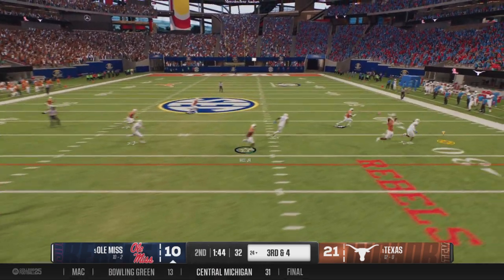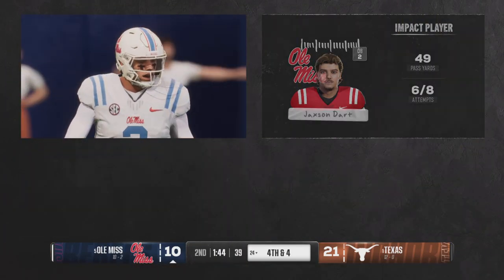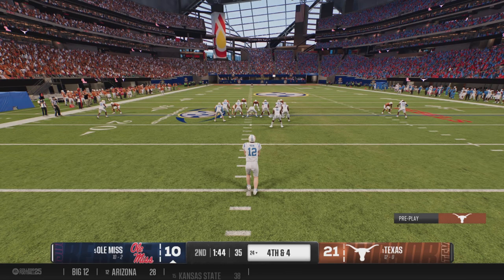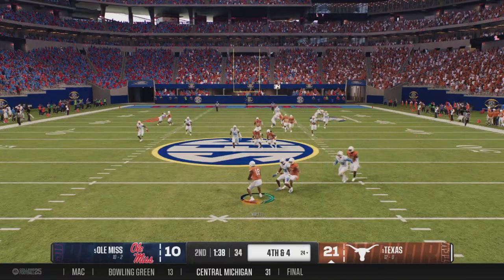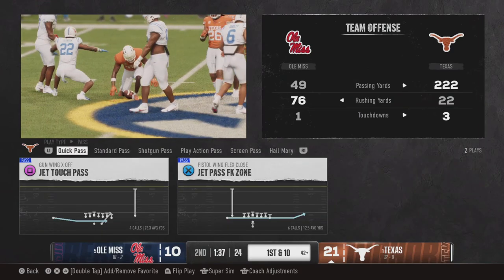Touch back in the gun. Falls incomplete, broken up by the defender nicely that time. And the Rebels will line up to punt it away. Trying to kick it away, helping his team with field position. The coverage team able to bring the returner to the ground.